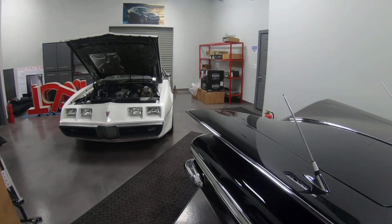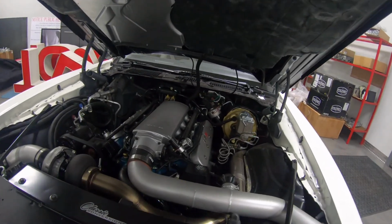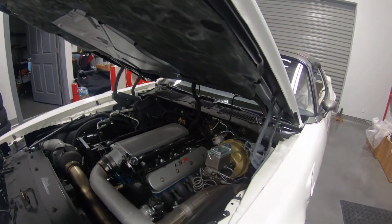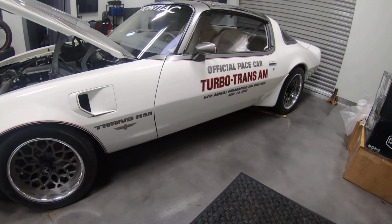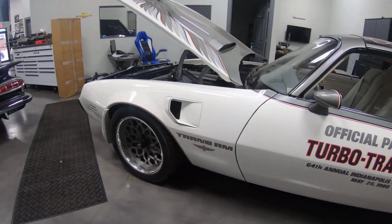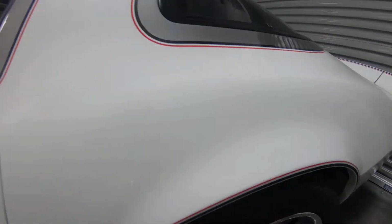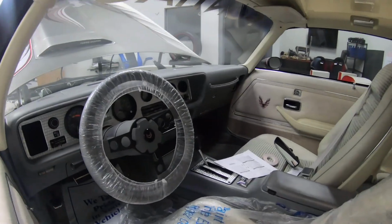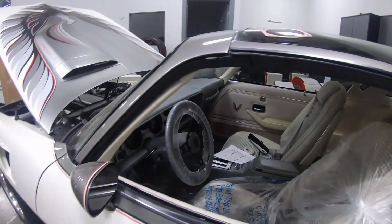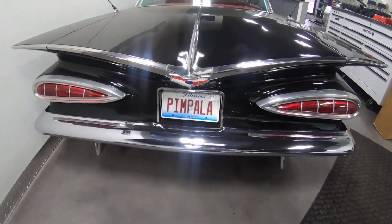Let's look at this Pontiac Firebird over here. Official pace car. 64th Indianapolis 500-mile race. Man, this thing is clean. T-tops. Is this a customer car or something? It's actually the owner's car. Oh, wow. Yeah. Pimpala. Both of them are. Pimpala.